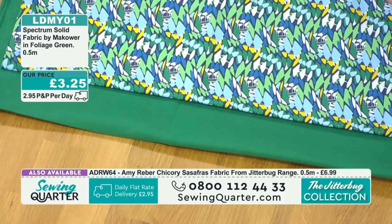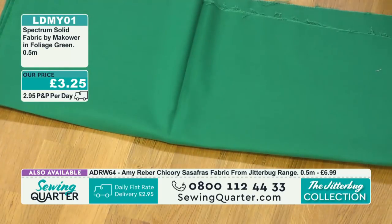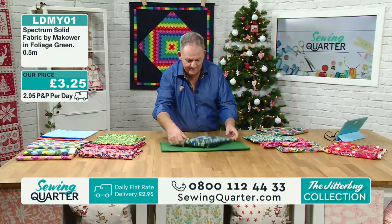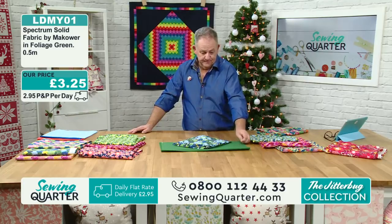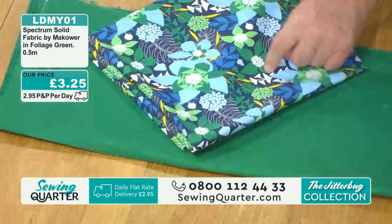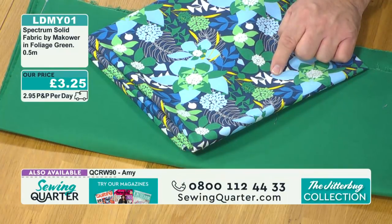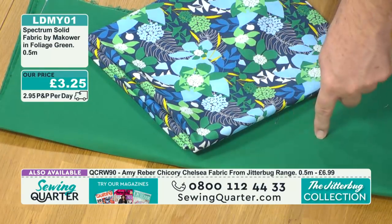Navy, I wanted navy blue and dark blue. That's lovely. I love those two together. Now, also, I think the green's going to go with these fabrics, which are hugely popular. Look. This is Chelsea in the chicory, I'm imagining. Don't they look gorgeous together? So this is Chelsea in chicory, and this is foliage green.